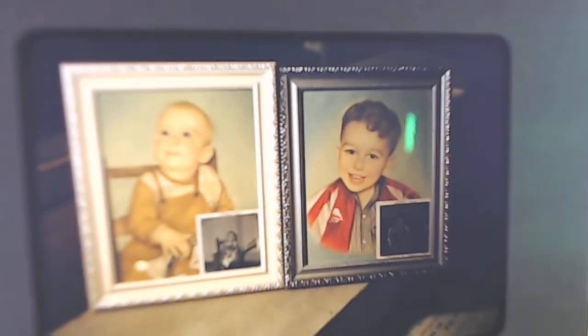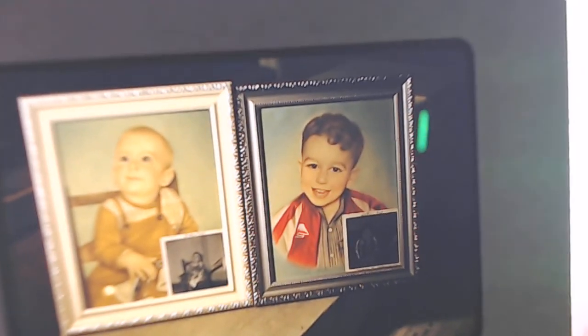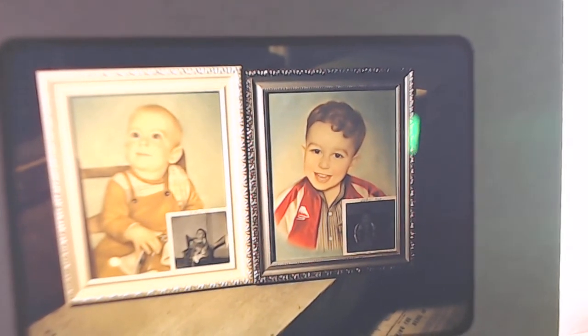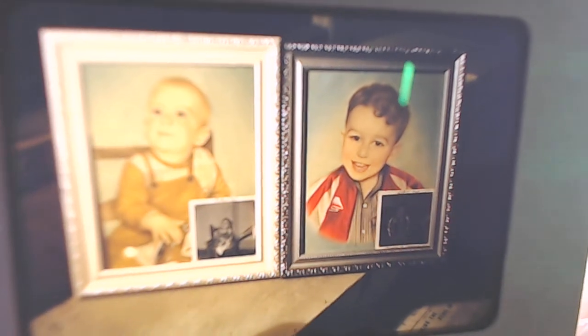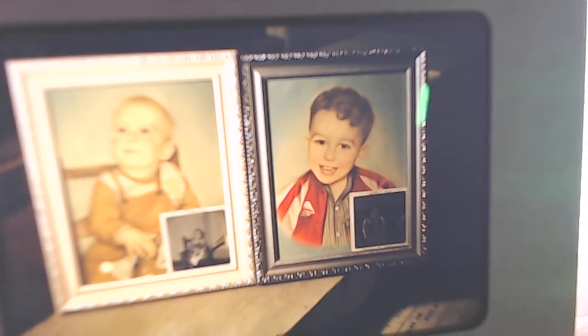More pictures of the same pictures. So they're little black and white pictures and then color enlargements of the same images. Those are probably hand-colored enlargements.